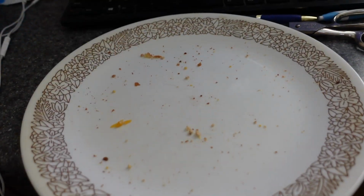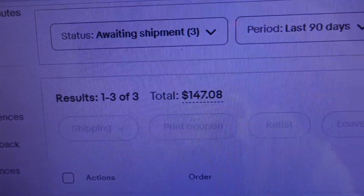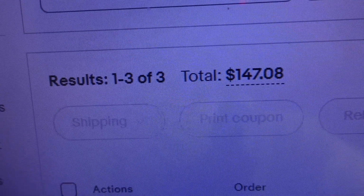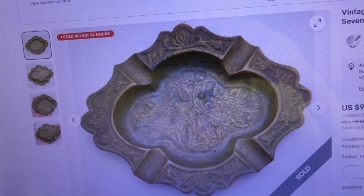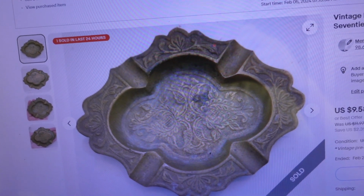Alright, lunch is finished, and as you can see we have 1, 2, 3 orders for $147.08. We woke up to 3 orders for $147.08. Let's see what sold. First item sold for $13.61. It's a vintage decorative collectible ashtray, brass from the 1970s, measures 5 by 4 inches.